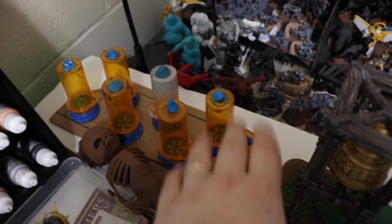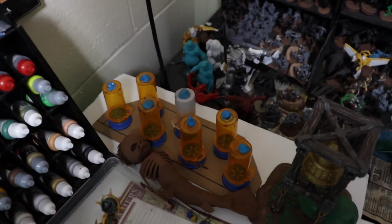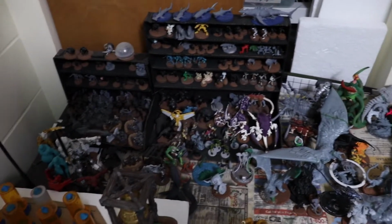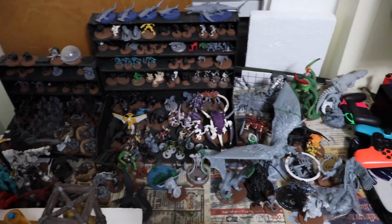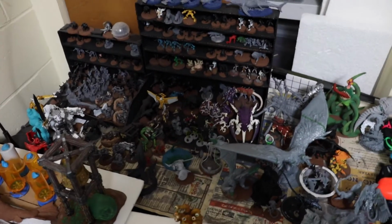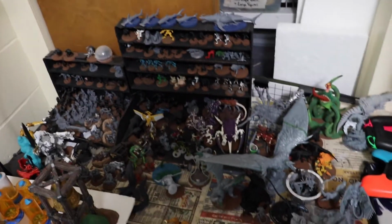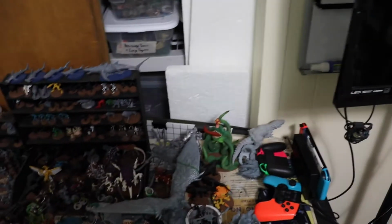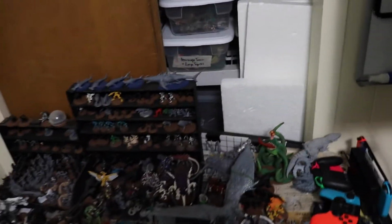Then here, as you saw from my painting video, I've got my pill bottles that I can stick figures on if I want. And then over here, this table is my pile of shame. All my unpainted or half-painted figures. Well, it's like 75% of my pile of shame. I've got some other stuff elsewhere, maybe 60%. I got my Nintendo Switch hooked up to the TV if I need a game break. This closet's just toys and model storage, big pieces of foam.